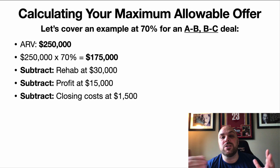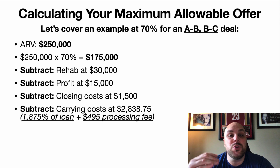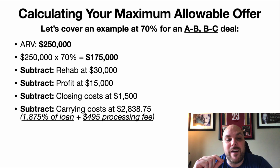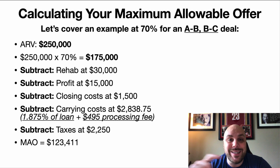Now we need to start talking about closing costs because we're actually going to be closing on that particular deal, and we're going to have to subtract carrying costs. In order for us to get the money for that deal, if you don't have the money yourself, then you want to use what's called a transactional funder. The one that we recommend charges 1.875% for the loan for the day and a $495 processing fee, and that equates to $28.3875. You're also going to have to account for taxes. The taxes on this particular example are $22.50, and our MAO, our maximum allowable offer, is $123,411.